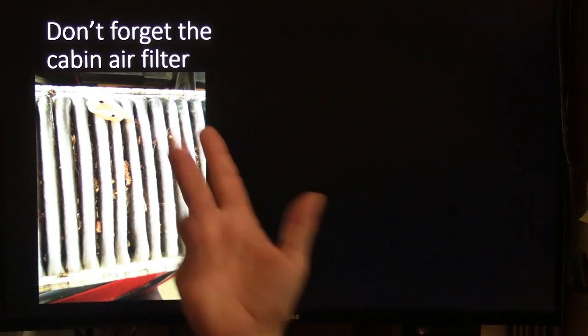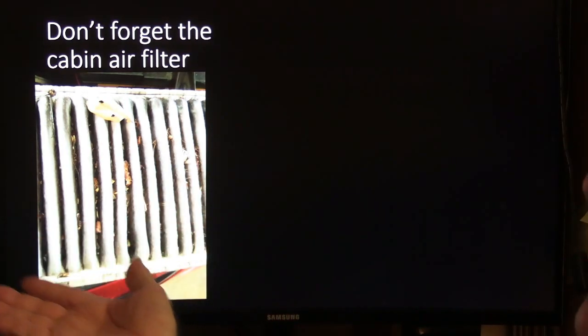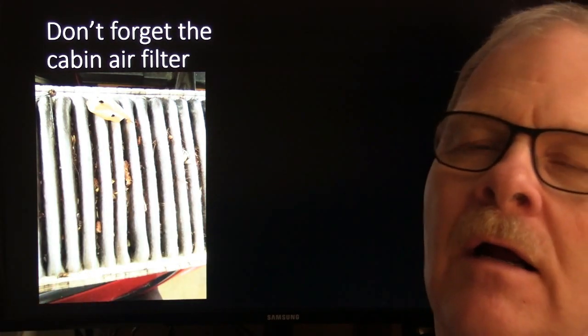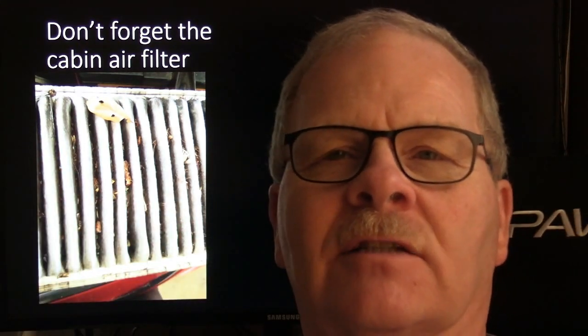So always check that cabin air filter as a part of a regular inspection. Sometimes it'll be out there in the cowl area where you've got to pull something off in front of the windshield. Most of the time nowadays it's inside the car, and you can typically look it up. Not every vehicle has one.